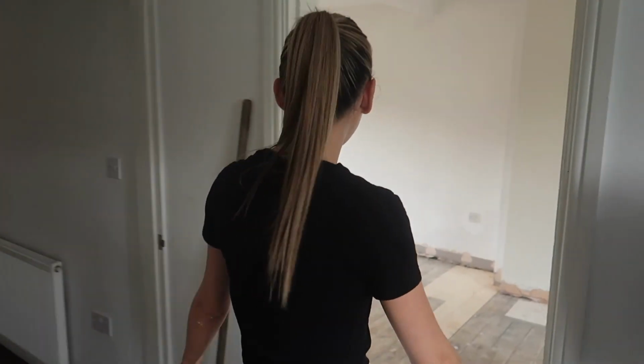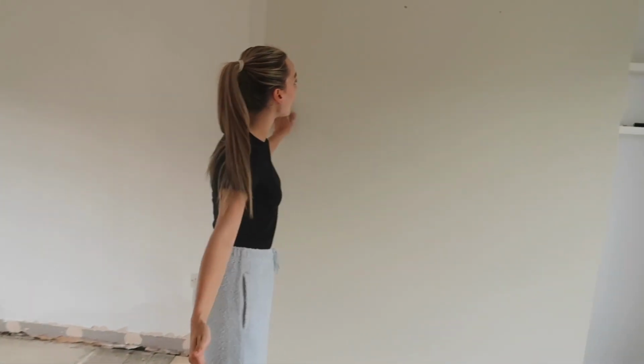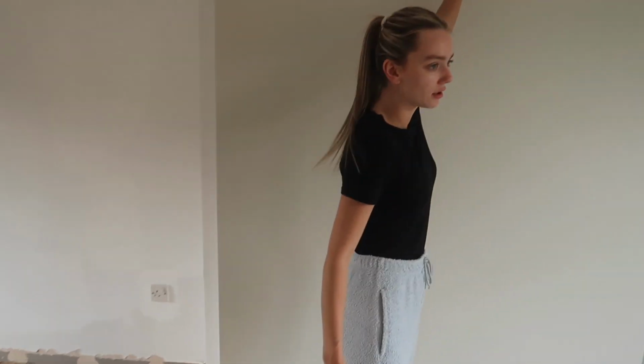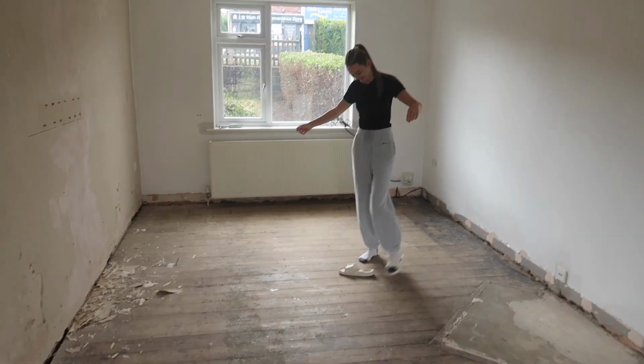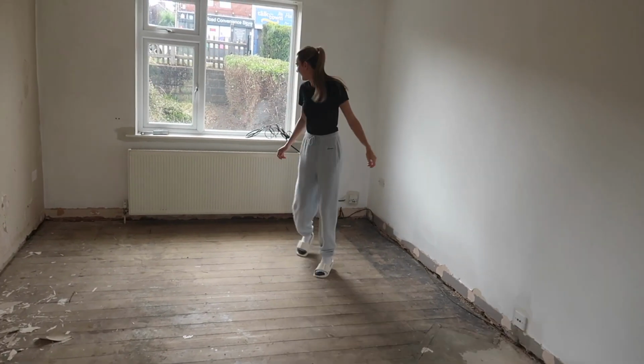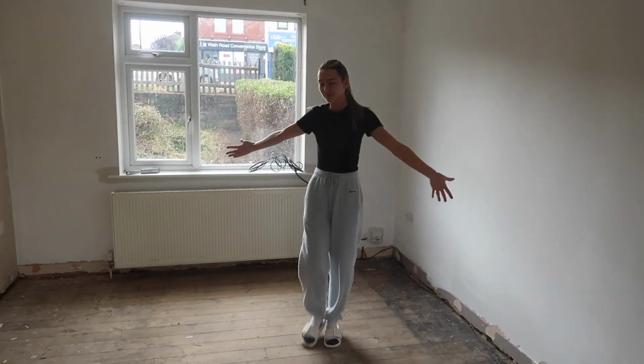And then as you get through here, there was flooring down, there was wallpaper on the walls, and there was skirting boards. This is why it looks worse now. I've already painted this one wall, but we need to fill all the cracks and everything before we carry on painting. But I lost my shoe. Look at how big this is.